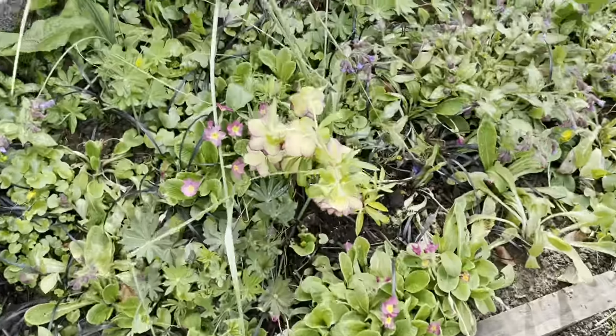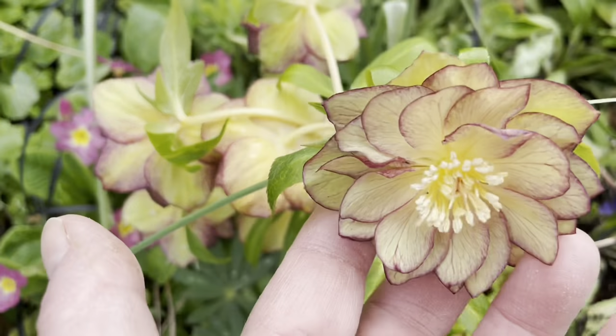Anyway, here's my new baby. I love it, it's so beautiful.